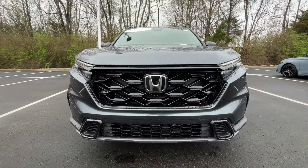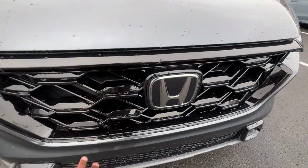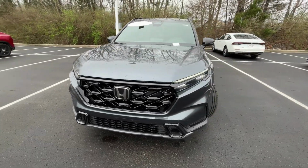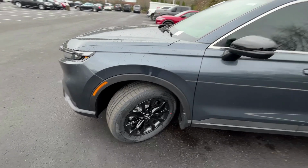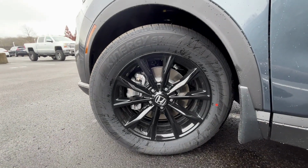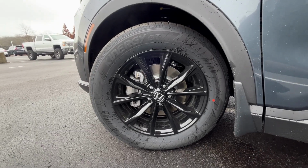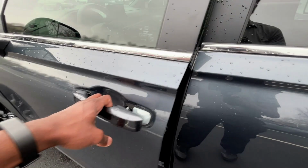Front end here, LED daytime running lights along with LED headlamps, and just love how the gloss black, big Honda emblem there, and just really nice look. Just did such a great job with this vehicle. And then down here we have 18-inch aluminum wheels. We get passive keyless entry on the front 2 doors.